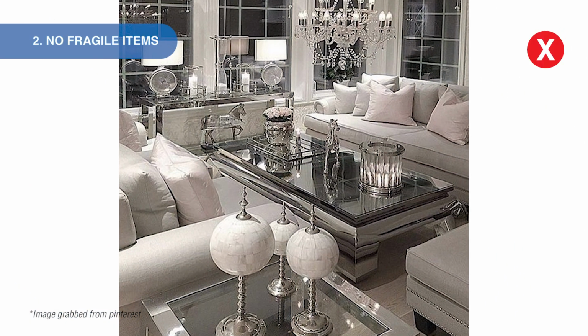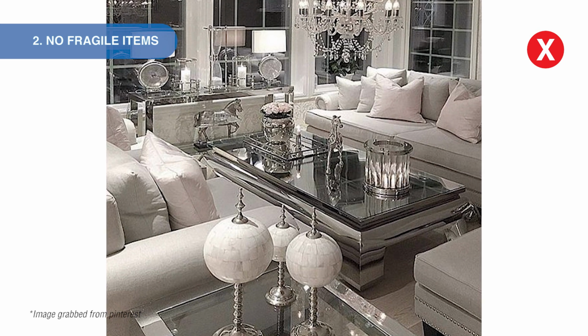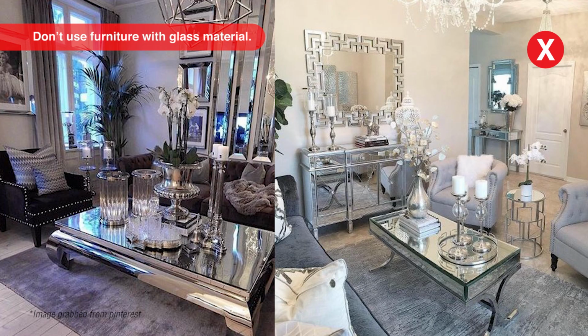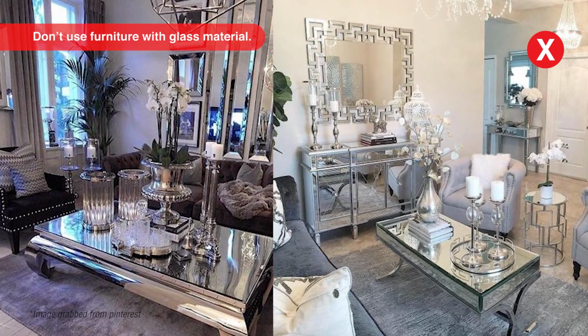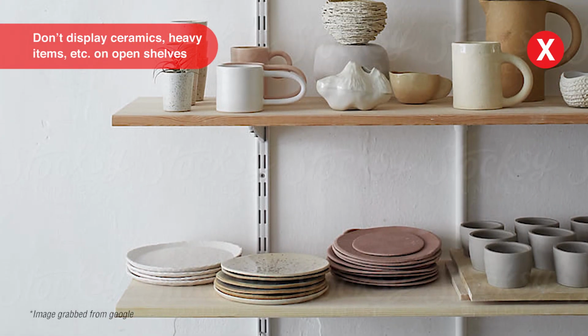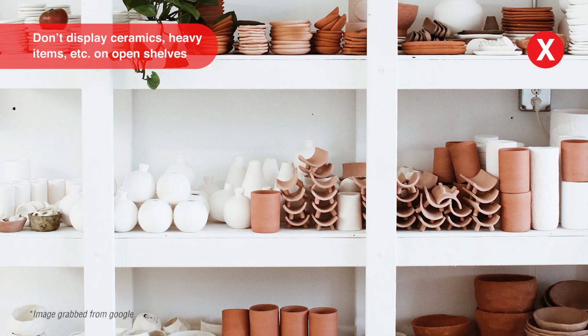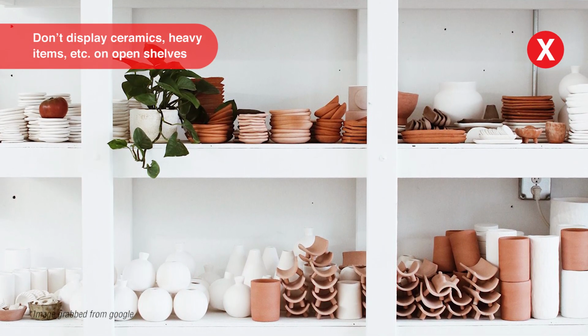Displaying your favorite decor made of glass would be the last thing you would want as a parent of a toddler unless you hang it. Don't use furniture with glass material. Don't display ceramics, heavy items, etc. on open shelves that might topple over if the furniture is placed on it.